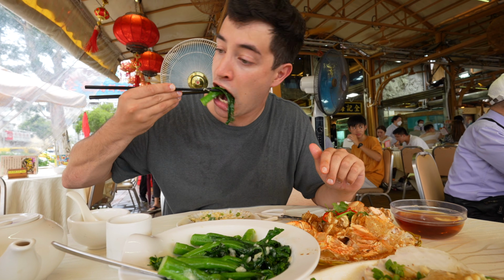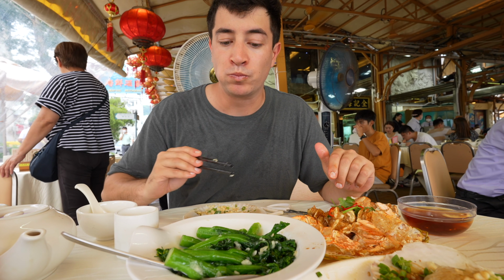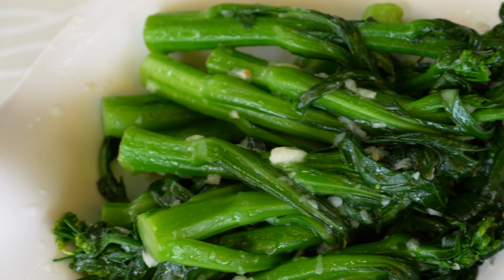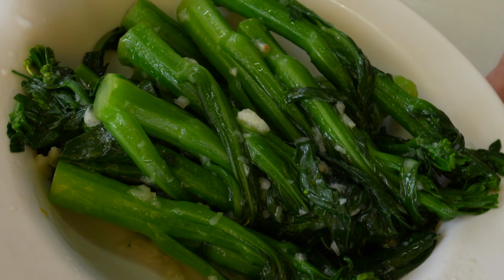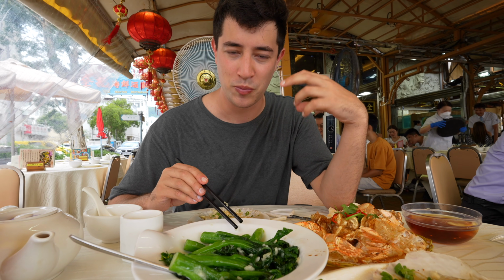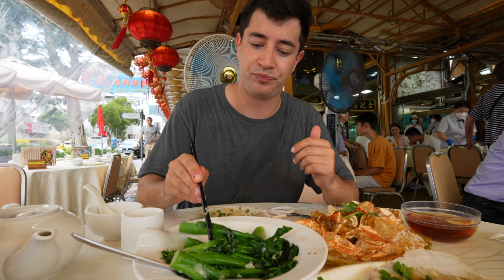Veggies. I love how they don't overcook it here. It's really crisp on the inside. It's got a nice crunch to it. Super garlicky, strong flavor. And it's really juicy, like kind of explodes in your mouth. Yeah, these go perfectly with the seafood.